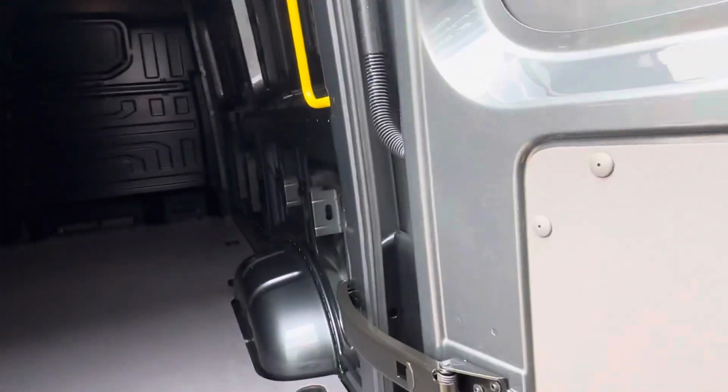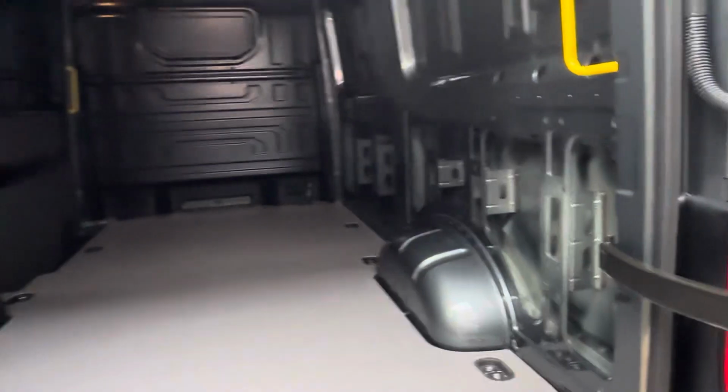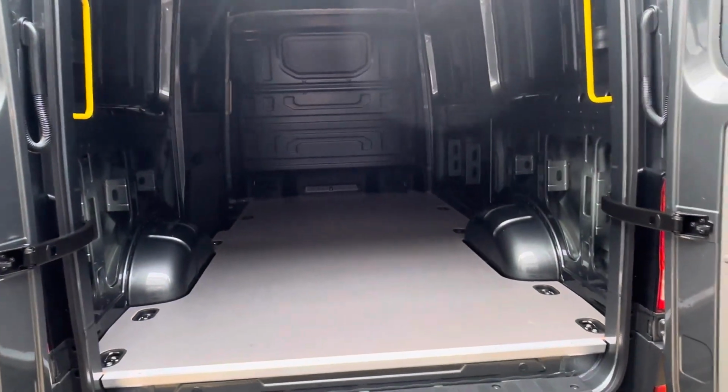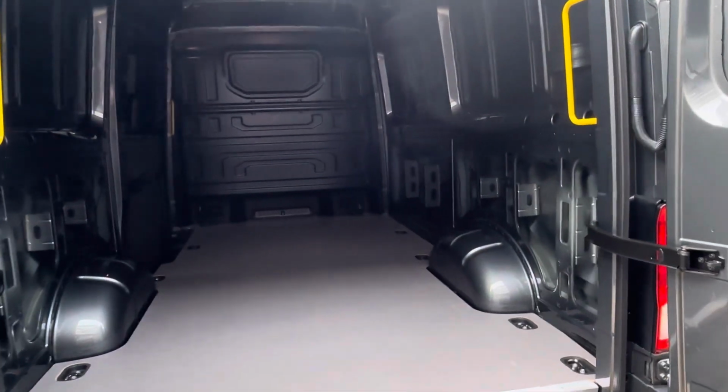Now the inside is left completely standard so that you can do what you want with it, use it as a work van or convert it to your specific conversion.